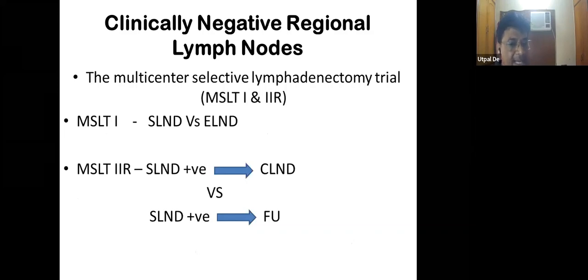Now, for clinically negative lymph nodes, there were two important studies. One was the Multicenter Selective Lymphadenectomy Trial, and two trials were made. The first trial compared sentinel lymph node biopsy with elective lymph node dissection, and in the second trial they compared sentinel lymph node positivity with completion lymphadenectomy versus sentinel lymph node positivity with follow-up.